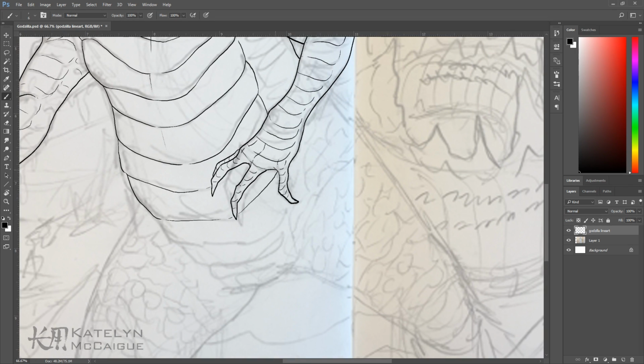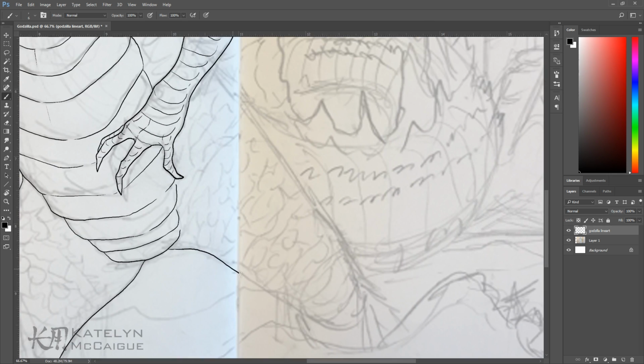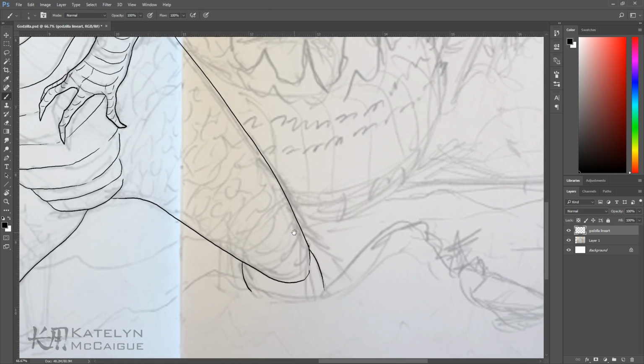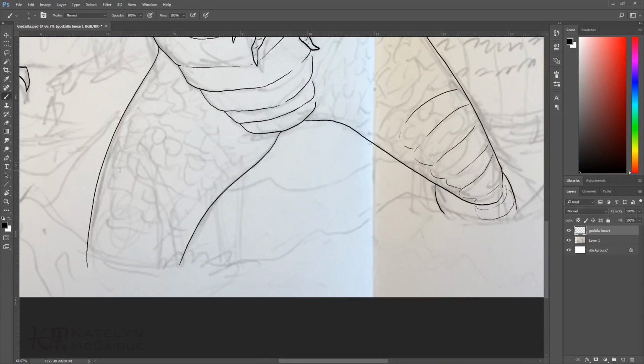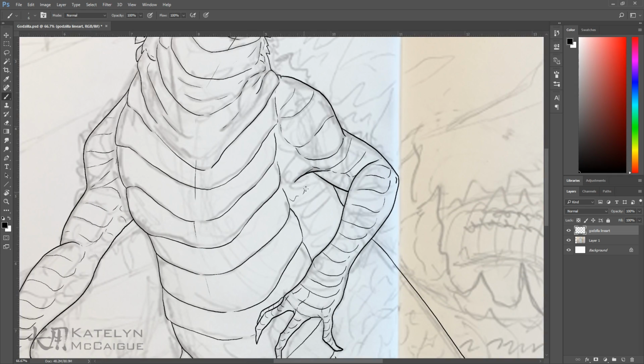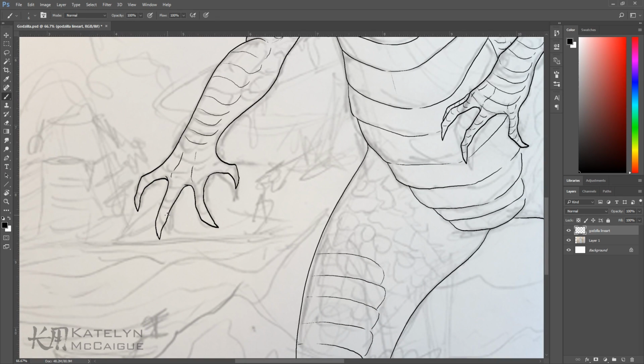But after the line art, I did struggle a bit with the color. There's a lot of different iterations of Godzilla, obviously. There's so many different movies, so many different directors' interpretations of it. There's just so many different Godzillas. This one I was trying to go for the traditional Godzilla look, but mixed with our newer Godzilla from the recent movie, just to give it a more reptile look.